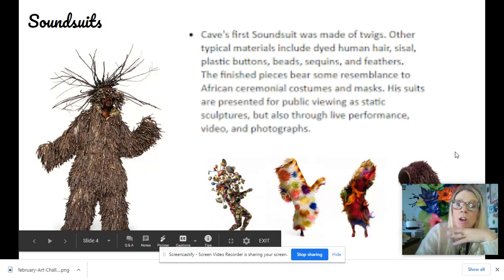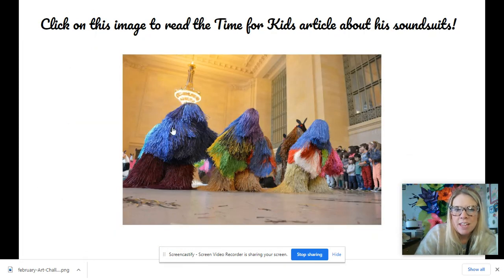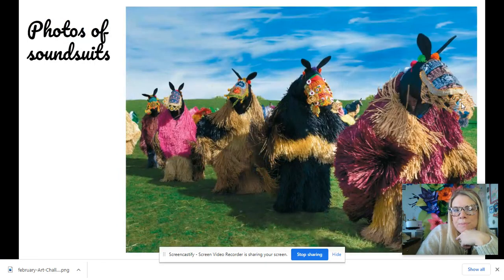There are lots of videos out there. If you want to watch more, you can research some more. Here are some examples of the suits. This reminds me of a hula skirt, like a Hawaiian skirt. It's that material layered on, and it makes this really awesome swishing sound. It almost sounds like water. If you click on this photograph, it'll take you to a Time for Kids article about his sound suits. Look over that really quick.